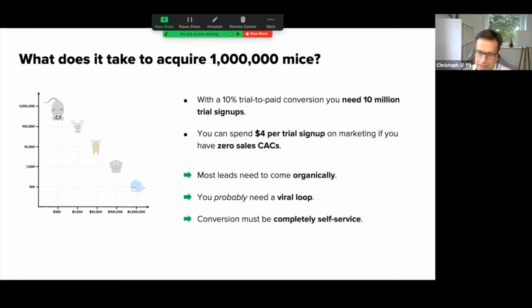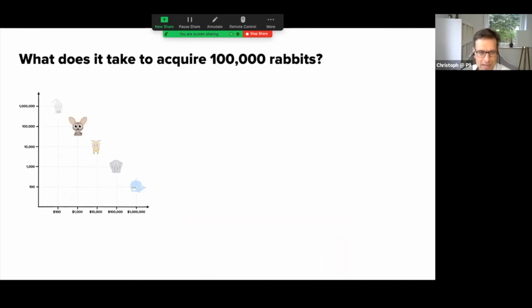And the last point on this is that the conversion needs to be completely self-service. Like if you need to employ salespeople to convert these customers, it's almost certainly not going to work profitably. Now, if we move to the next animal here on our chart, the next bigger one being the rabbits.